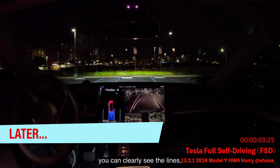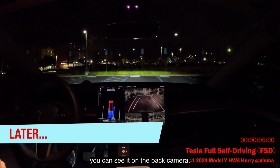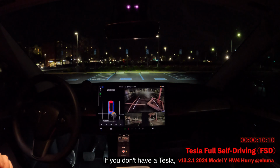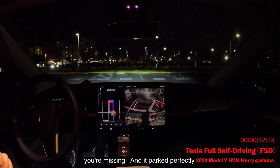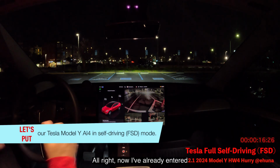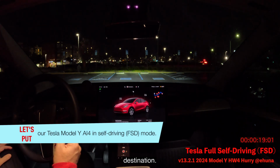Going backwards, you can clearly see the lines. You can see it on the back camera. Look at this big screen on the Tesla. If you don't have a Tesla, you don't know what you're missing. And it parked perfectly. All right, now I've already entered our destination.